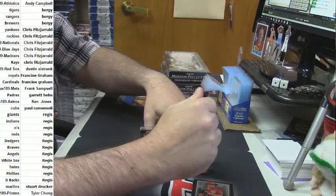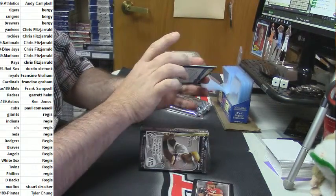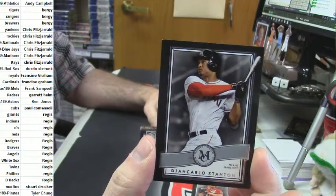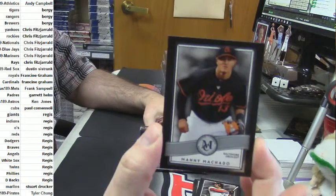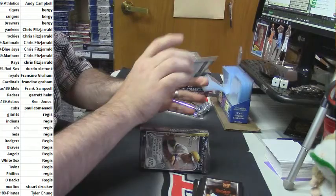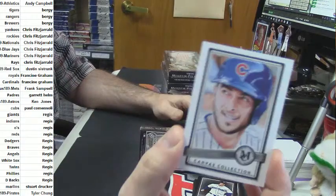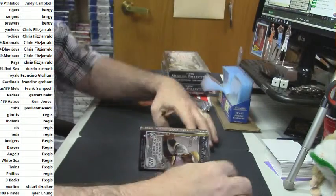The only thing I really still want is like one of the real portrait cards. Strongest man in all of baseball, Giancarlo Stanton. I wonder if Chris Fitz has just fallen asleep? Manny Machado, Orioles base card. Mariners, little Kyle Seager action. And canvas collection for the Cubs. Chris Bryant.